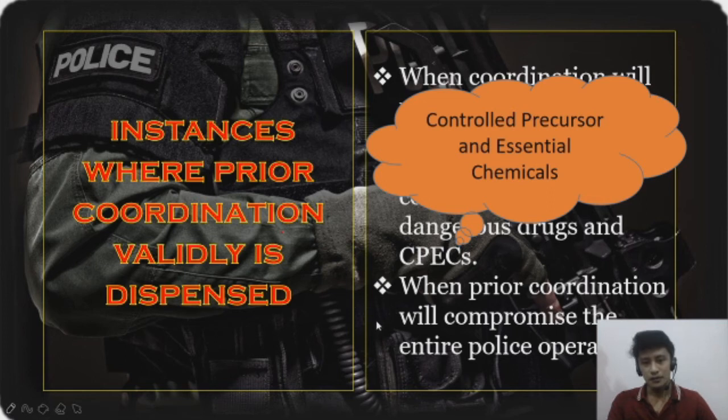Okay, and another one, when prior coordination will compromise the entire police operation, as I've mentioned a while ago. Because we don't know, there are also rotten ones in PDEA. But I'm not saying that it's really rotten or that there are many. But as we have heard in some news, in every agency we can't say that it is perfect or clean. There is always a rotten apple there. Okay? So with that, that could be a possibility. But it shouldn't be mere speculation. That should be proven or supported with valid, legal, or accurate evidence. Okay? So that could be an instance wherein prior coordination is not necessary.